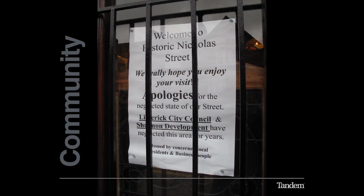Welcome to historic Nicholas Street. We really hope you enjoy your visit. Apologies for the neglected state of our street. Limerick City Council and Shannon Development have neglected this area for years.